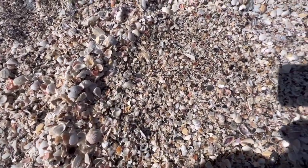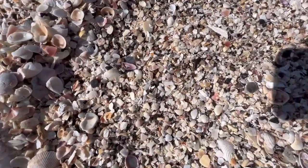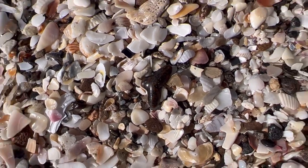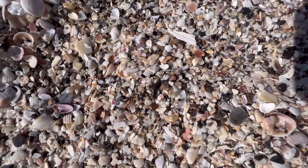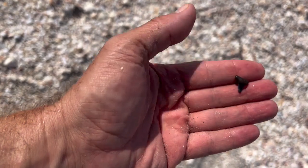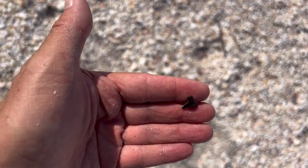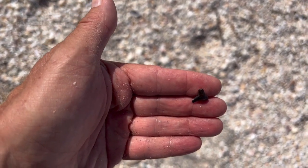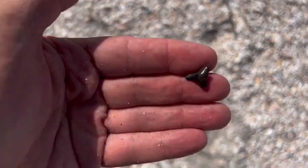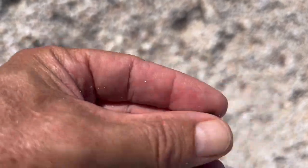But a lot of these little black fragments I think are shark teeth, but I did find this one. And I found another one, but you can see it's broken. So I'm trying to find a whole one. So I'll keep looking. So here's what they generally look like. I don't know if they're fossilized, but they're generally dark colored, blackish. And so, I found a few like that. I'm looking for one that's a pretty good one, but one that's a little bit more intact or whole.